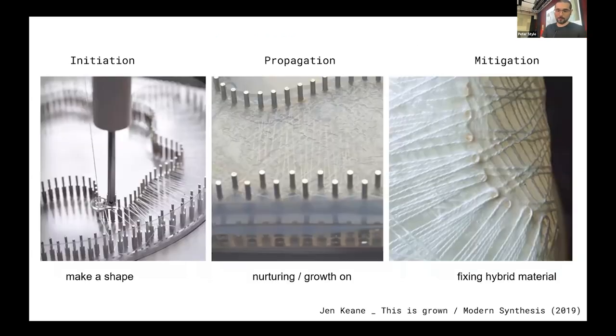So I talk about Jane Keune again. You can see the first is initiation, which is to shape the woven structure with the robotic arm and metal rods by hand. The second is the bacterial cellulose merging the structure. And in the third, the object is shaped and put out to dry. And you have a shoe.